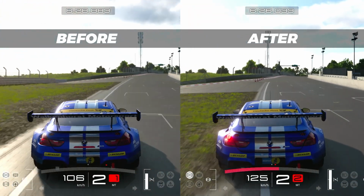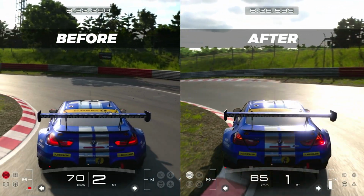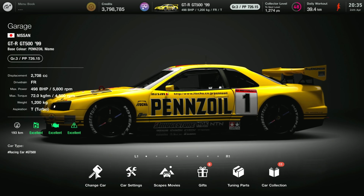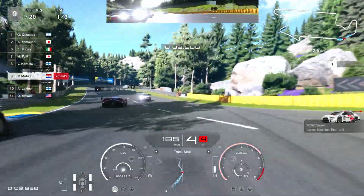But I can clearly say that on the right hand side, after the update, you have way more traction than before the update. Slow corners, mid-speed corners, lower gears, and actually the points where you got a lot of torque are so much different. So I tried using this GTR, maybe one of the best cars in the game regarding the whole history that this car has.